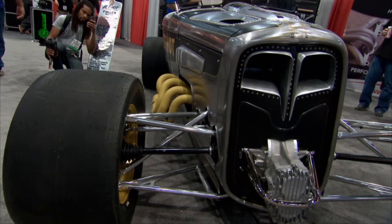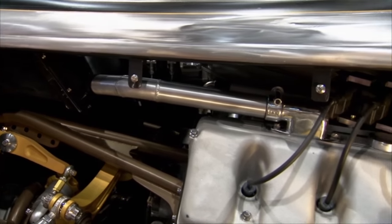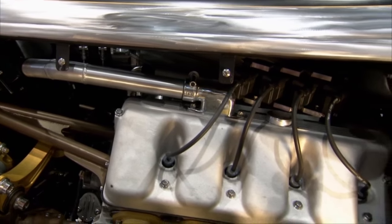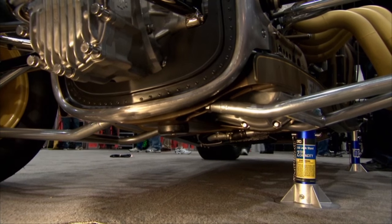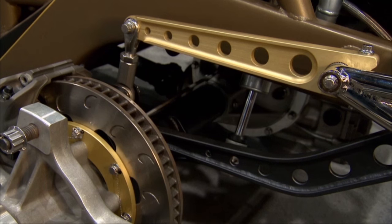We actually copied the Denali transfer case and made our own. All it is, is an oil bath chain, just like a motorcycle primary, very simple system. 1,000 pounds capable. You laid everything out so it performs as well as looks cool.